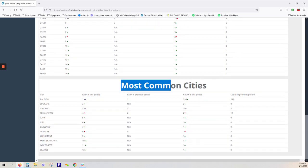Our final table is the most common cities. Here we'll see that Raleigh has taken the first position, which is the same as it was previously, a total of 295 pickups this current time period compared to 249 in the prior.